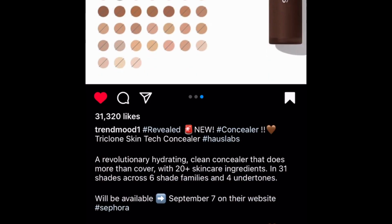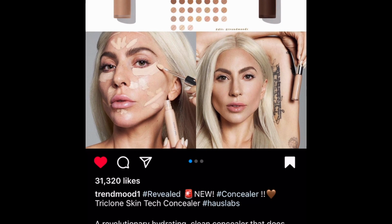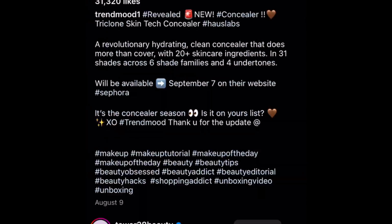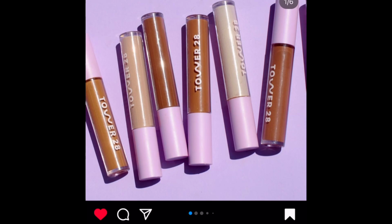I'm not 100% sure. The arrow isn't going that much further over, but I am definitely excited about this concealer. When she first came out with her brand, I wasn't really feeling it, but now with this, I'm here for it. This rebrand, I'm all for it. So I think we're going to end on this Tower 28 concealer if I remember correctly.